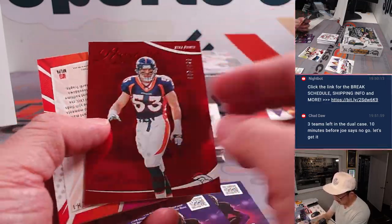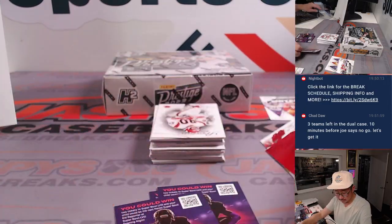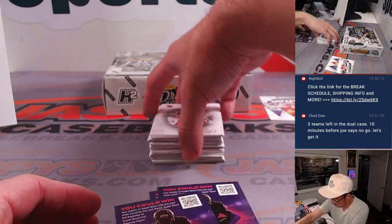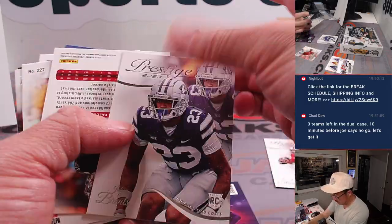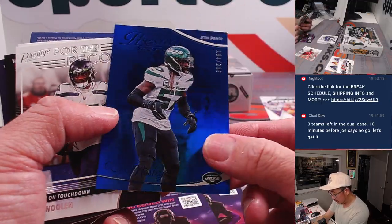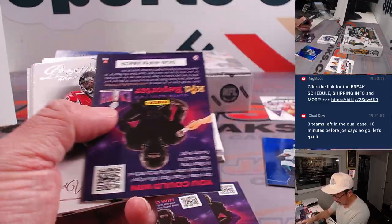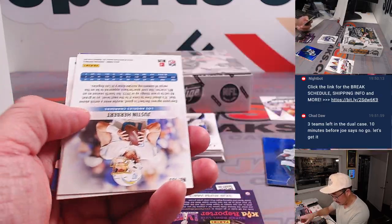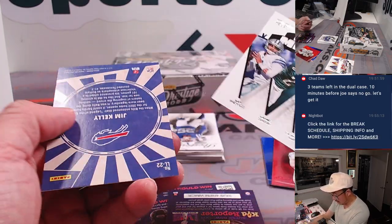Cooper Kupp, Romanowski to 599, and Patrick Mahomes Heroes. Another CJ Stroud, maybe we can find some numbered cards of his. Those will all go to the AFC South, Omar. 299, we got CJ Mosley. Powerhouse insert. It's Justin Herbert on his way to a win tonight. Taysom Hill to 399.